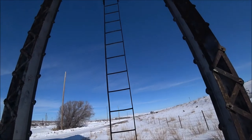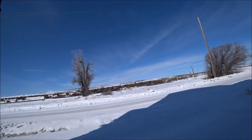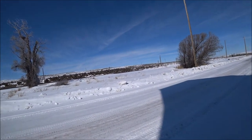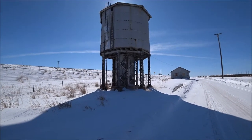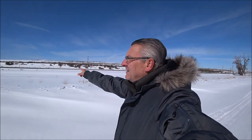There's a ladder. I would not be able to climb that. On the right side of me is the active Union Pacific line that goes down Echo Canyon. And they do have, it's under snow, a section here of an abandoned line, and then it dead ends about a half mile down.